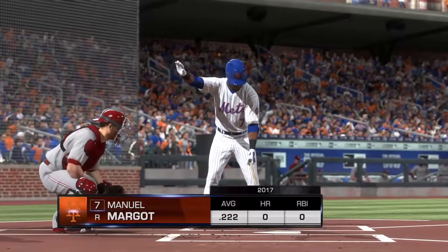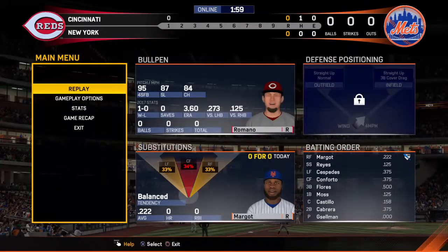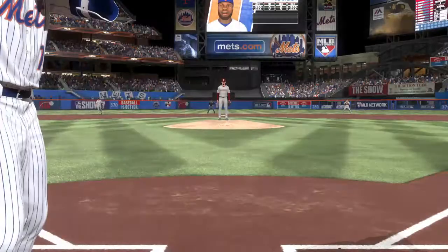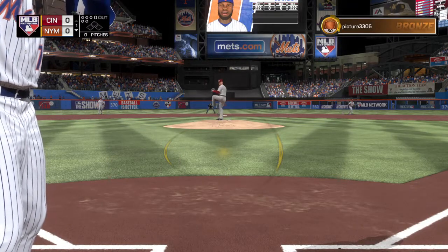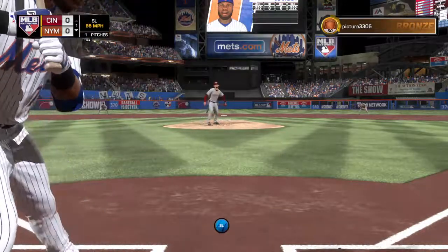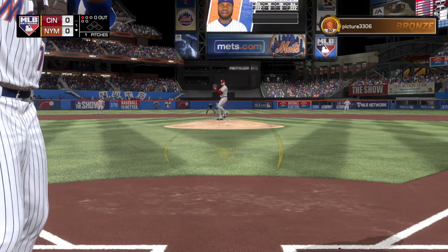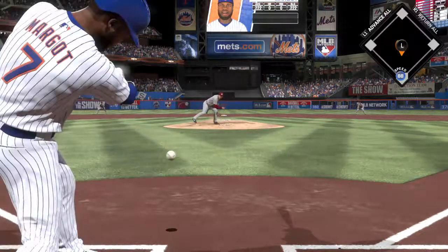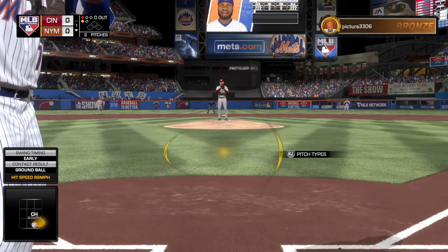And that'll bring up Manuel Margot. He'll lead things off here in the bottom half of the first. Right fielder, Manuel Margot. And the slider stayed low apparently for a ball. And Harold, as we take a look at the Reds entering play here tonight, they look to make it 3 straight as they come in on the heels of 2 straight wins.